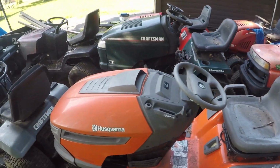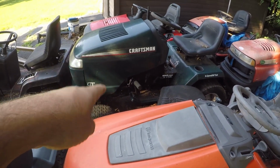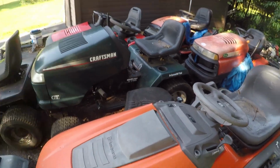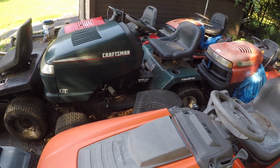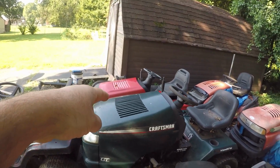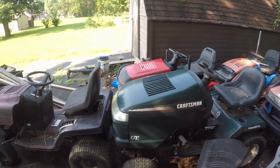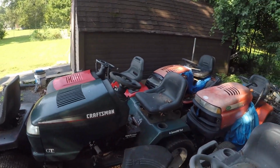This one I want to get running too, and this one's got a 22 horsepower Kohler engine on it. The deck is on the other side of the shed there, and I got to get that. This one I was going to use as a hauler, but I think I'm just going to take the engine maybe for that one. I don't know, we'll see. You guys will have to see the video on it when I put it out there.